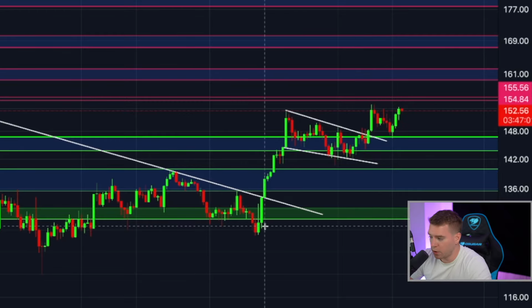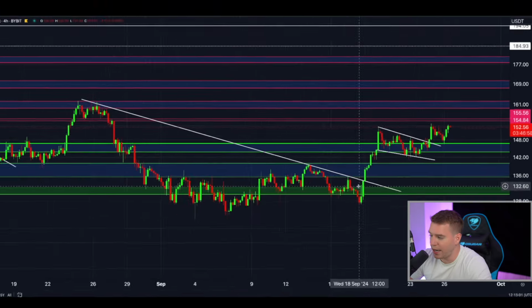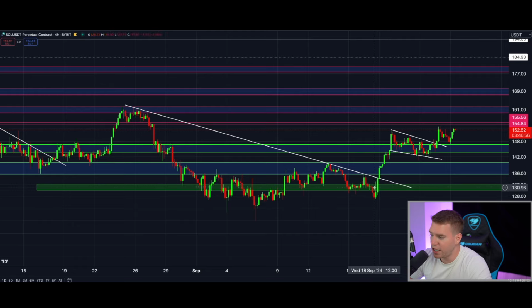Long term, don't forget, guys, I'm in since $130-ish in that green zone. Every time we came into this green zone, I was adding to my Solana position. So here I'm nicely up already.